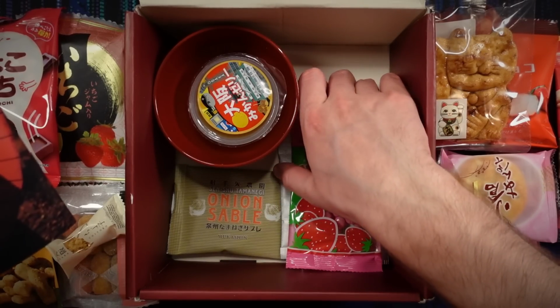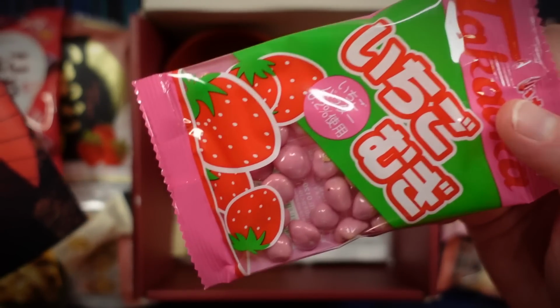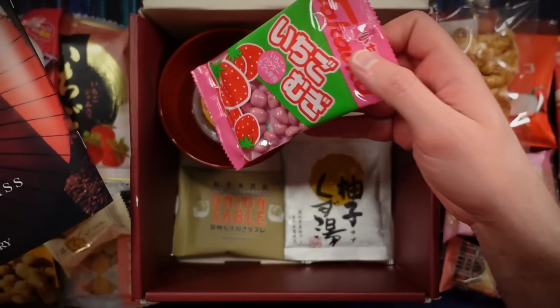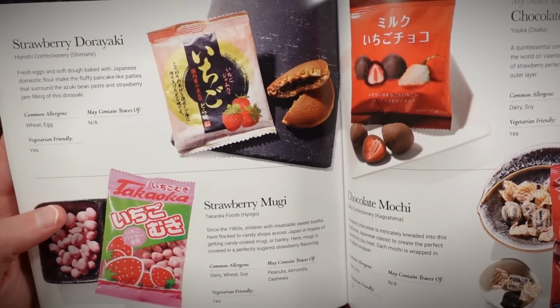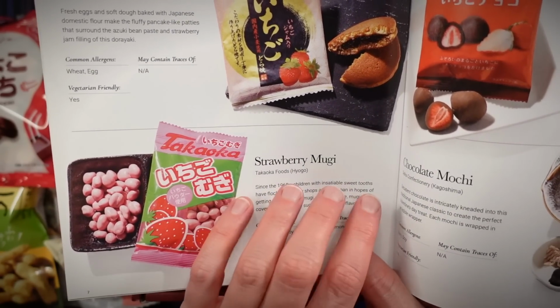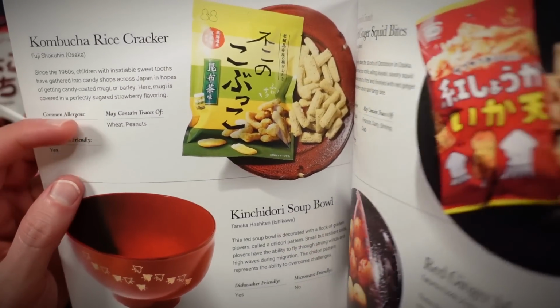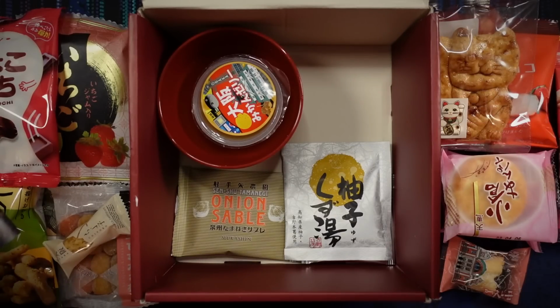These were on the same page, so we can take a look at these. Something very strawberry once again. These are strawberry mugi. Oh, yeah, okay, here we go. Here's our strawberry coated barley candy. So that description definitely makes sense here. It looks like, unfortunately, it got also used for that other one, wherever it is, the kombucha rice cracker. But this makes much more sense. Those do sound good, though. Look forward to trying those.